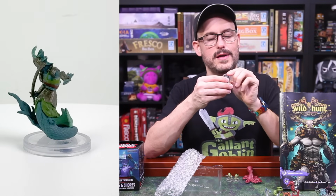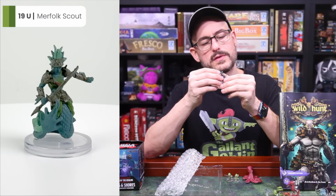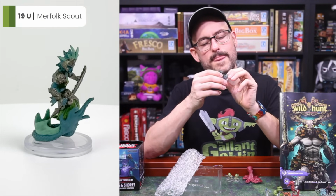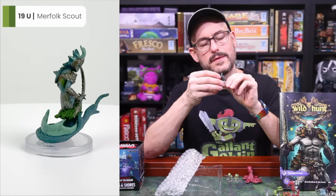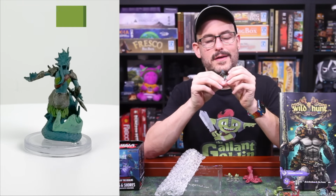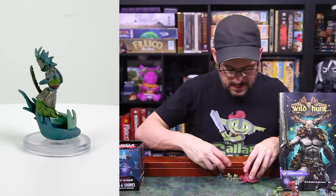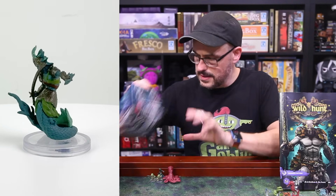And finally, we have a Merfolk Scout, which also looks very cool. Some different shades of blue. Again, you can feel the texture on the scales. Nice metallic paint on the armor. A spear as well. Yeah, it looks good. All right. Nicely done, WizKids. Let's take a look at box number 4.